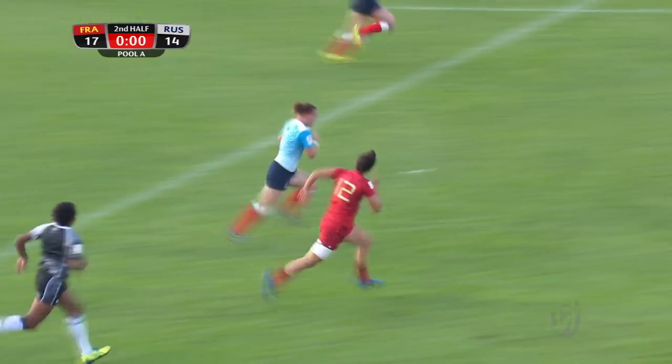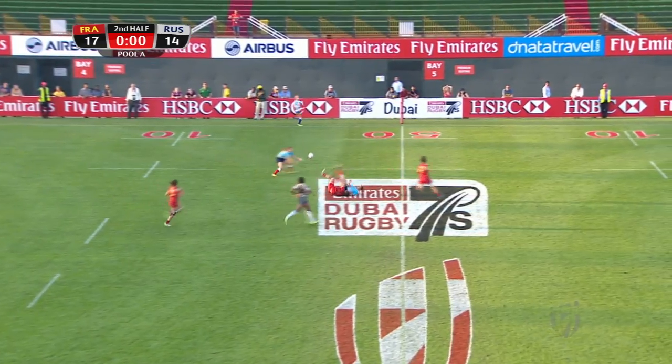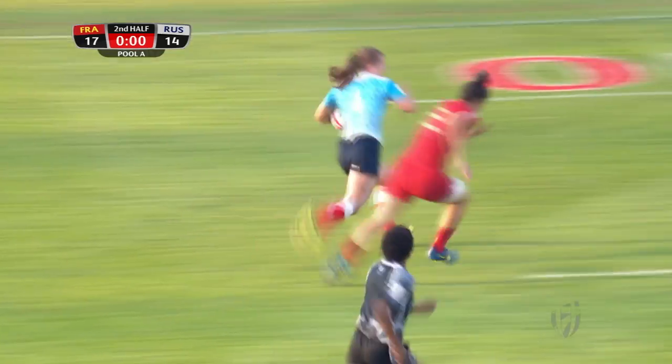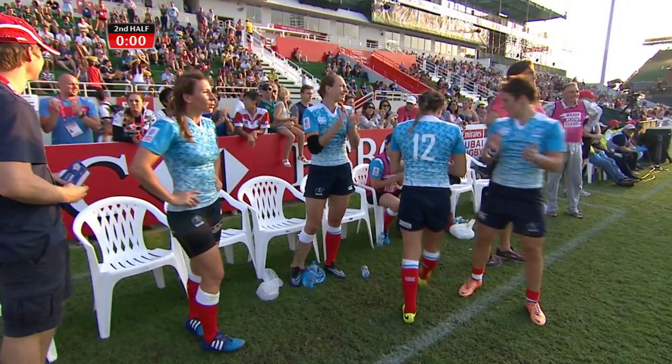Kukina. 2 on 2. Tackles have to be made here. The French drift defence is coming across. Amadi has to make the hit. 1 on 1 here. Who would you back in this one? Russia trying to take the win. You've got to get it, surely. Mikhailova. The most dramatic of finishes. The Russian bench celebrates, because this will win it.